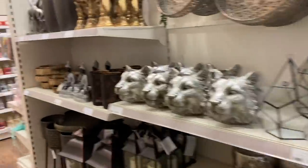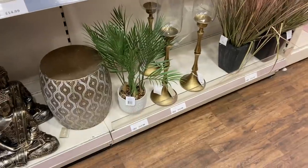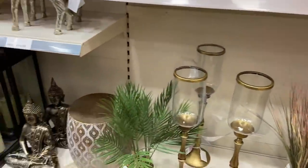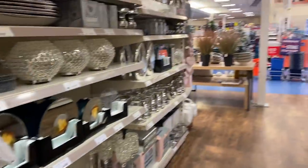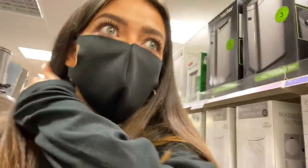This is like heaven. Oh, look at that plant. That's so nice. Yeah, I like that one. That's actually really nice. So I haven't found anything for my shelf. I was really excited about this shop, but there's nothing in here for my shelf, which is kind of annoying.